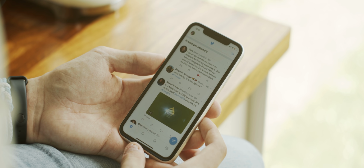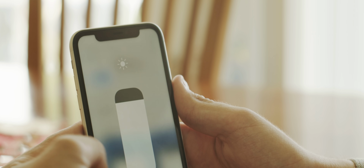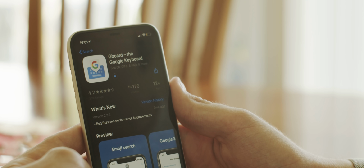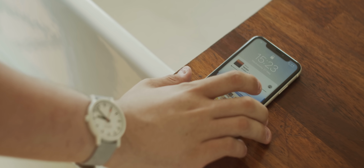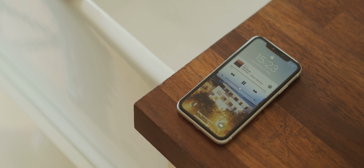iOS 13 has brought iOS into real competition with Android devices, offering speed boosts for older devices and system-wide changes like dark mode and custom keyboards. And on the iPhone 11 there is no better software that could suit this phone than iOS 13. The simplicity of multitasking, the logical placement of everything from the settings to the music controls on the lock screen, iOS is at a point where there's not much to complain about at all.